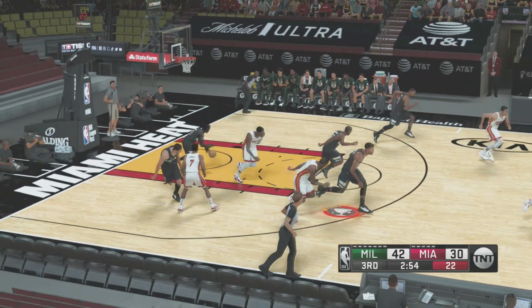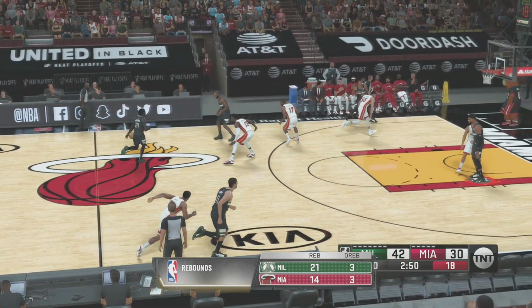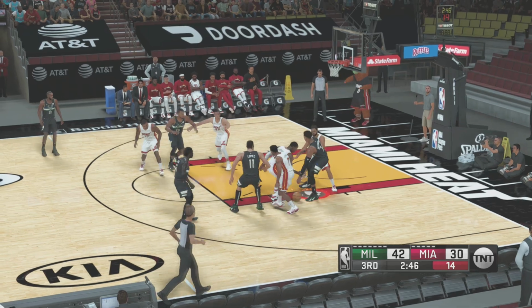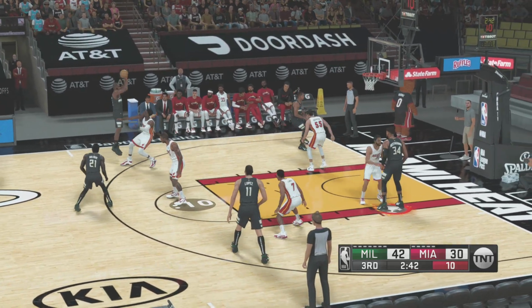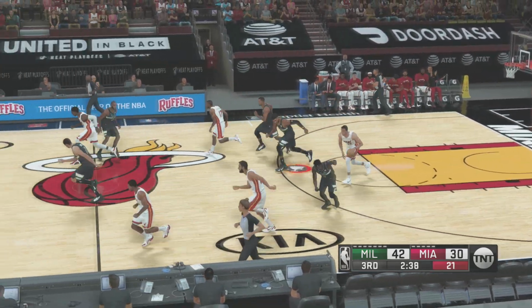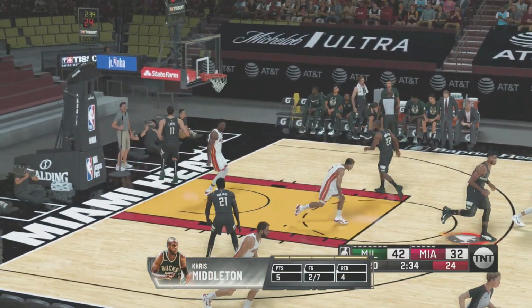And the shot is long. The edge on the glass is the difference. It's allowed them to build this lead. And really a reflection of their superior effort level to this point. It seems to me they've gone after this win a little bit more. Middleton can't get it to go. Well, I don't think he's performing up to his own expectations, but they still find themselves out in front.